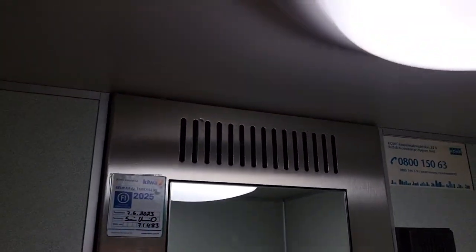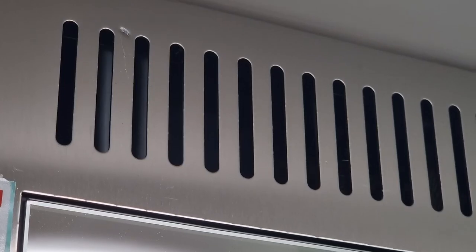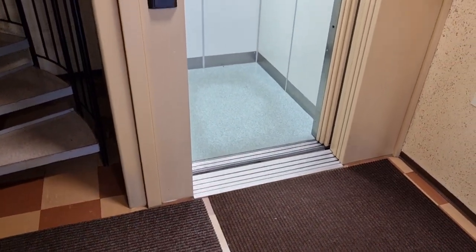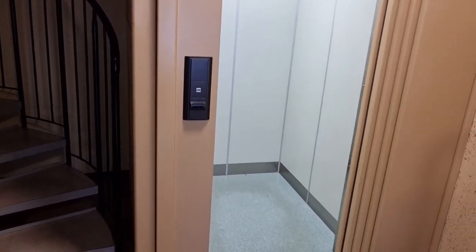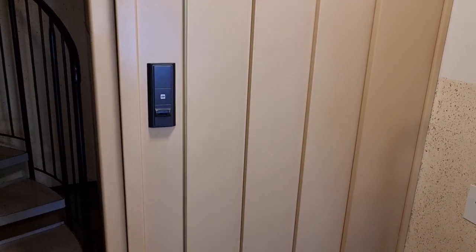There should be a bit the elevator going. Yeah. From the halls. Well, not anymore. Yeah. It should have also outside floor indicators, but not much of them. Yeah. That's it.